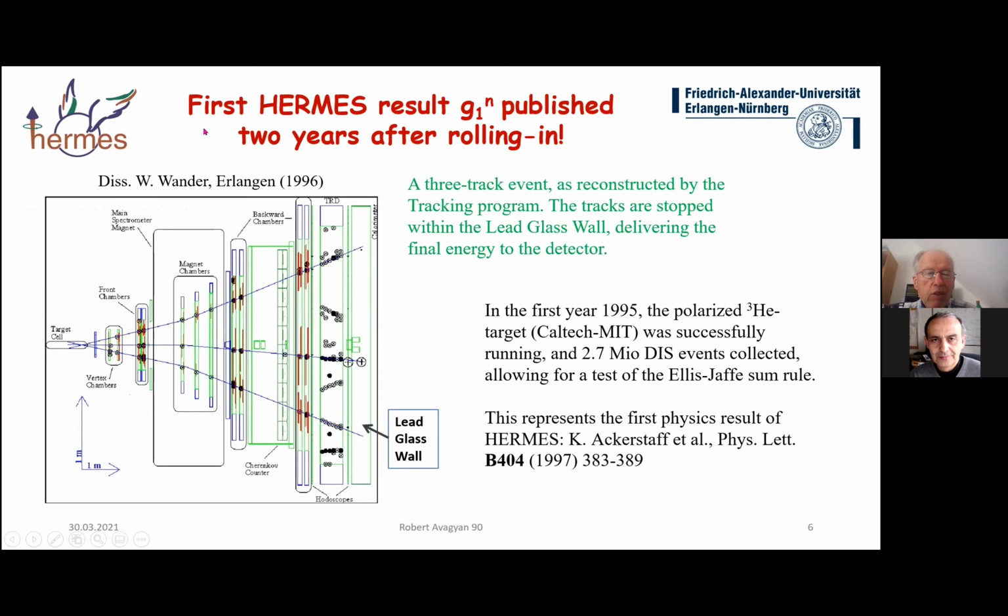This picture shows a three-track event as reconstructed by the tracking program. The tracks are stopped within the lead glass wall, shown here, delivering the final energy to the detector and, of course, the position of the particles.